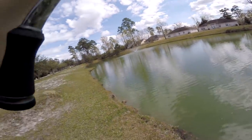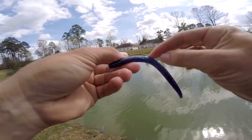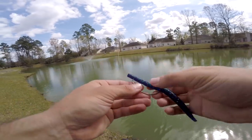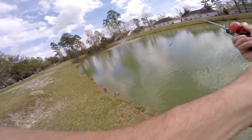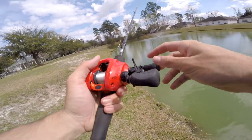Oh, he came off. What the heck? I had him. See that? He had it right at the hook. You can see where his teeth grabbed onto it. Let's throw back in there. I don't think he's going to bite again since we kind of stuck him, but there might be more than one right there.